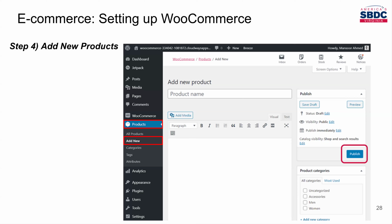You'll put the product name, which will obviously be at the top of the page. You'll type in the text description. You can also insert images here. You can make italics and bold font. You can make this description look however you want. And then you click the Publish button.